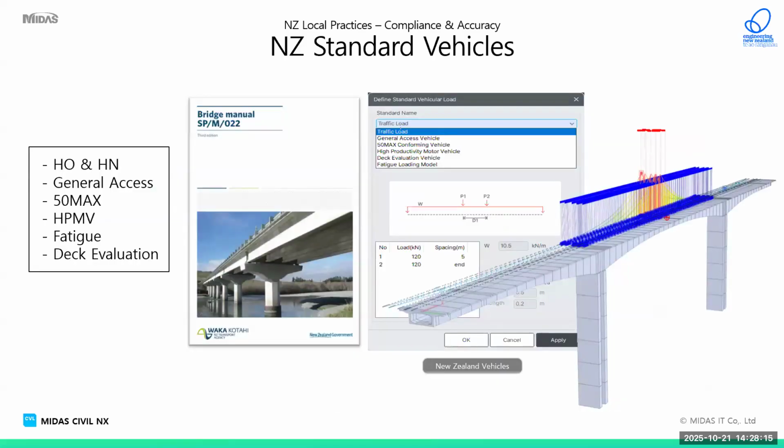Next up, so standard NZ vehicles. So all the vehicles such as HOHN, general access, 50 max, fatigue vehicle, deck evaluation, these are all the vehicles which are available in NZ bridge manual. These are all a standardized option within the software.